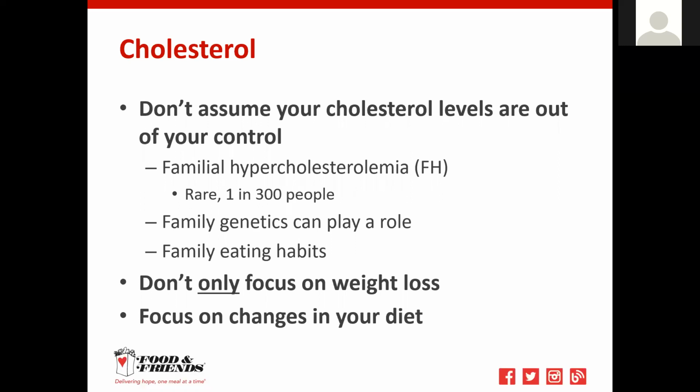If you have high cholesterol, I want to focus on this: you don't want to just focus on weight loss. It may not necessarily help you lower your cholesterol, especially if you're trying to lose weight quickly with certain diets that are popular right now, like the keto diet or low carb diets. Those can actually increase your cholesterol and may not help you get to that goal. In addition to exercise, which can play a role and we'll talk about in a bit, focusing on changes in your diet, especially adding in healthier foods, can make a big impact. We're going to talk more about what foods can help lower cholesterol in a few slides.